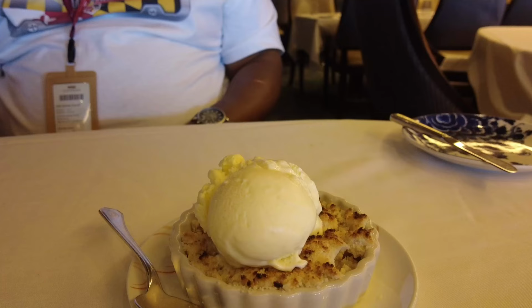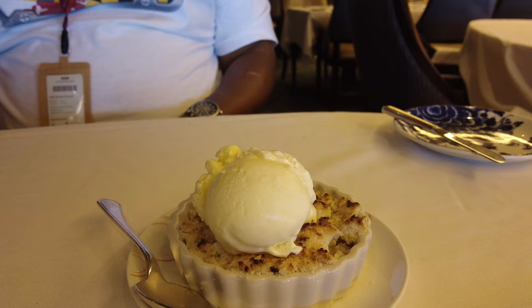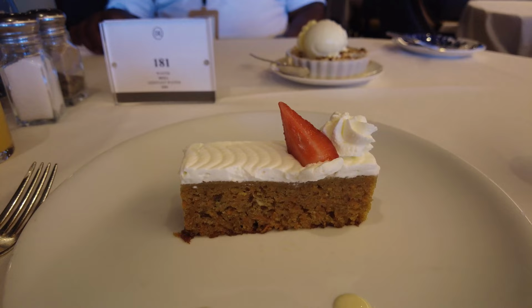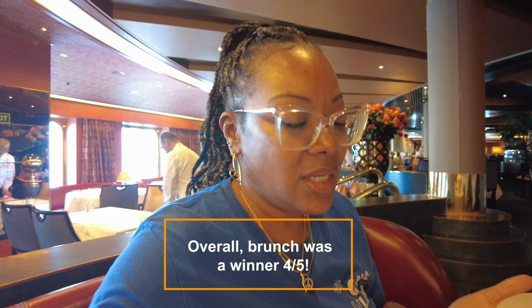So I ordered the dessert for the sea day brunch. I got the apple cinnamon crumble crunch. It wasn't good at all. So I got the carrot cake, and it's surprisingly good. I thought it was gonna be really heavy, but it's not for carrot cake. It's not exactly light, but it's not really heavy, weighed down by the nuts and everything. They have nuts and stuff in the cinnamon and everything. It's a really decent carrot cake.